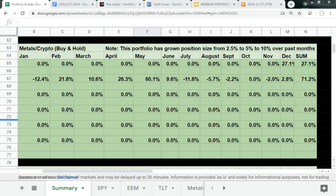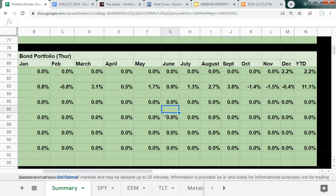Now, Bitcoin was the top returning asset of 2019, although just about everything went up. We did very well with this portfolio from February through June, and then since July, have experienced some drawdown. However, this trend has begun to reverse as we have a 2.8% return in December, and all signals are looking great for gold and cryptocurrencies.